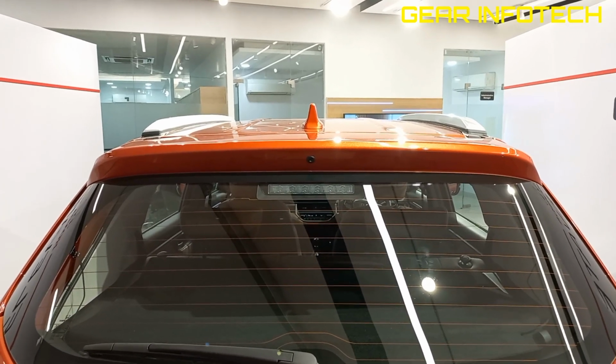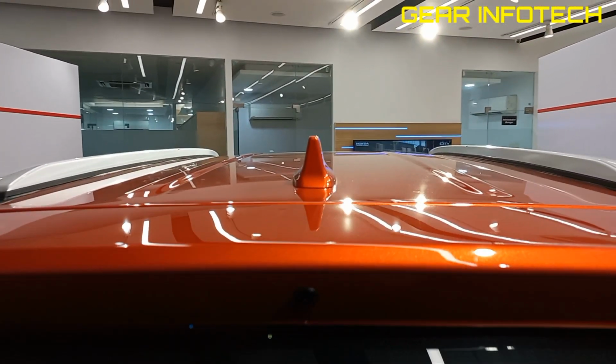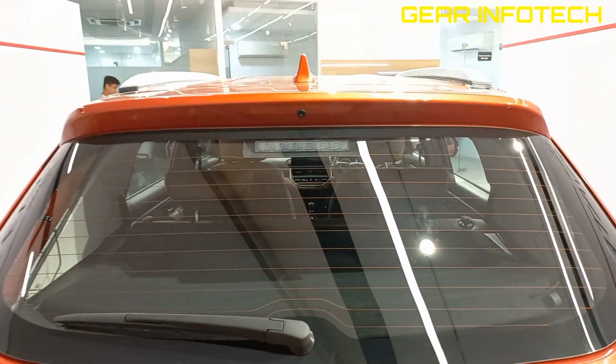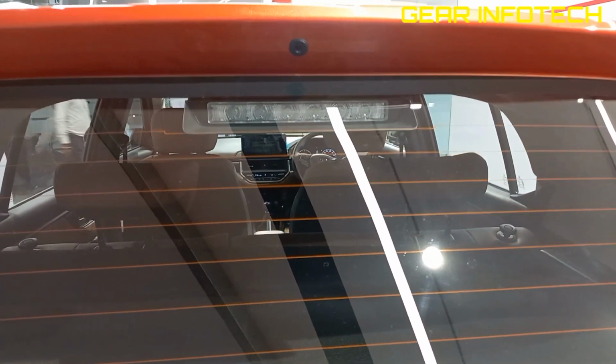So now let's talk about the rear profile of the Honda Elevate. Over here you'll be getting a shark fin antenna, which increases the stability of the car. The rear defogger, wiper and a washer setup with a high mount stop lamp.